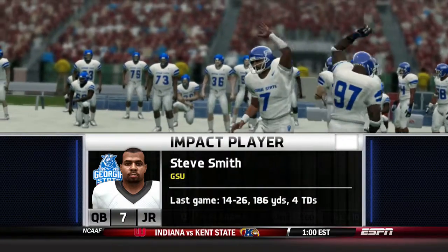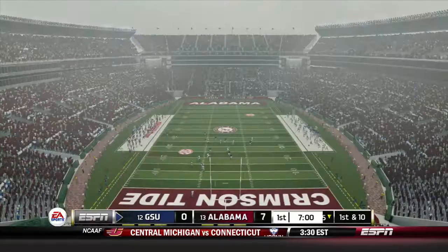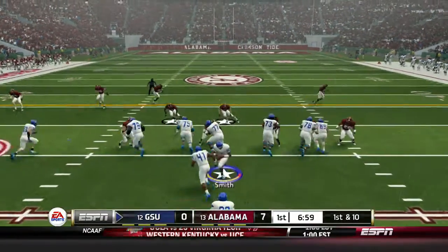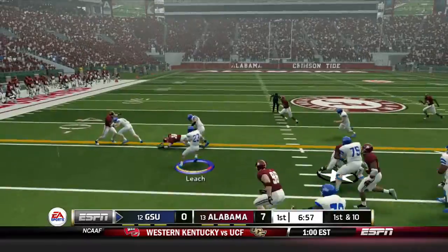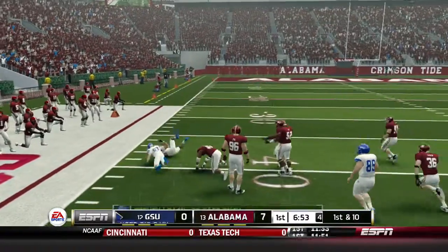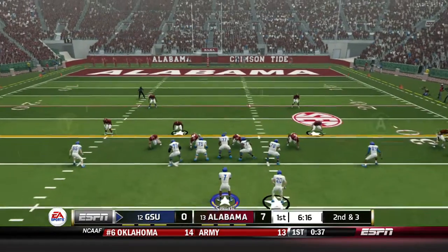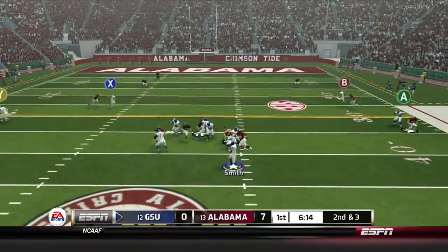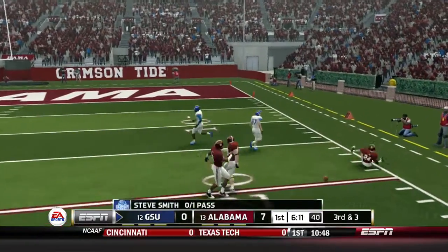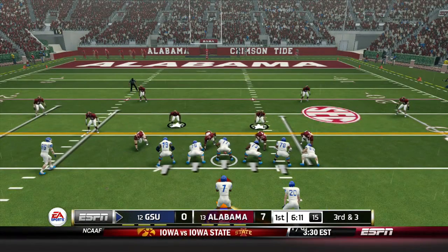Steve Smith, 14 for 26, 186 yards, and 4 touchdowns last week. He's had 4 passing touchdowns in his first 2 games, 8 total on the season, kind of tearing it up there. 1st and 10, we'll hand it off to Stephen Leach. He's going to break a tackle, get past the 50, taken down by the ankles at the 35. That's a 35-yard gain. Later on in the drive, it's 2nd and 3. Smith scrambling out to his right, throwing on the run, and Trevor Phillips cannot come up with the reception, and it'll be 3rd and 3.